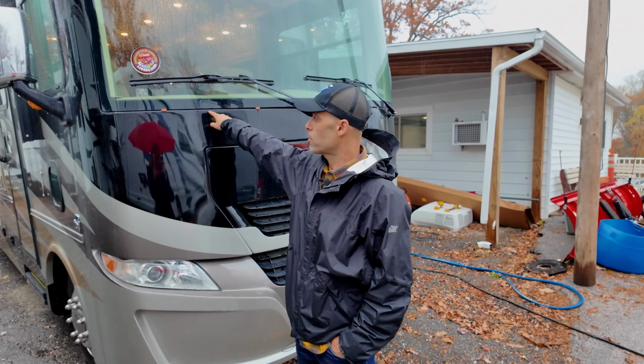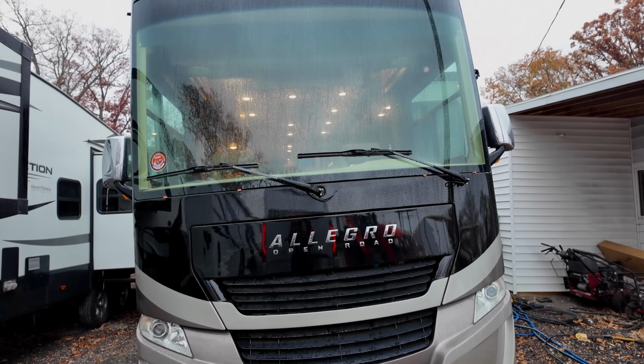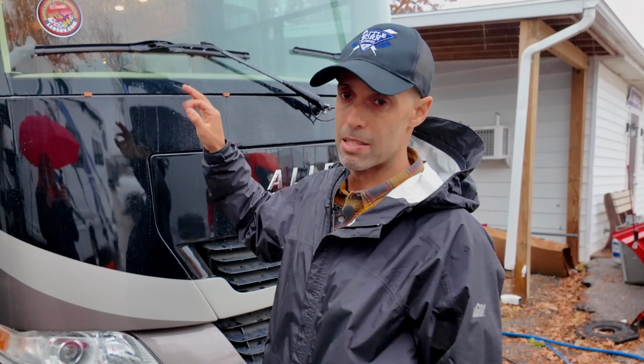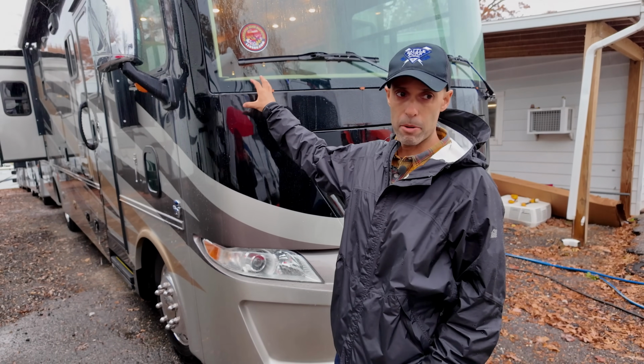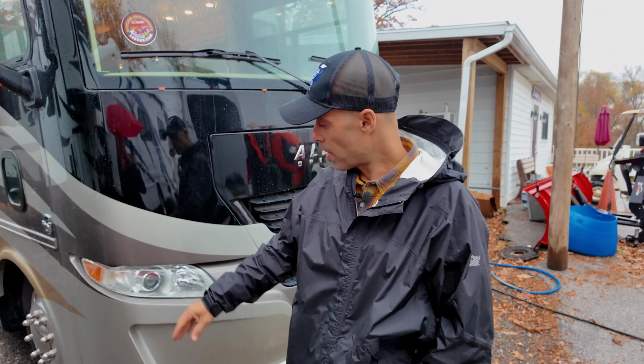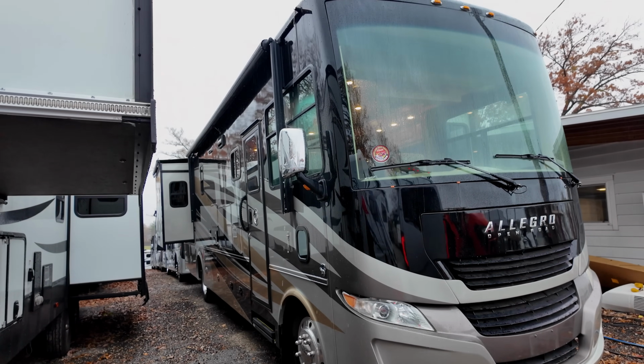It appears they put a brand new windshield right up front. You can still see the spacers here. There is no inspection sticker, so my assumption is that this is a new windshield that they put on. The nice thing about the windshield, it doesn't have that big gasket on it, so it's bonded very much like automotive. Also, you have the front projector headlights and really a nice front cap, marker lights up top.